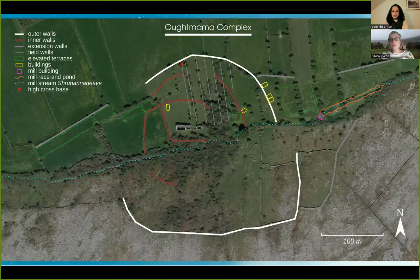I'm going to talk also about the complex itself, and I have made a schema with the elements that we know belong to this complex. We have the different enclosure walls from different time periods. We have also agricultural infrastructure, like these elevated terraces. They are artificial. They are people-made. Then we have different buildings. Besides the three churches, we have this building marked in yellow.